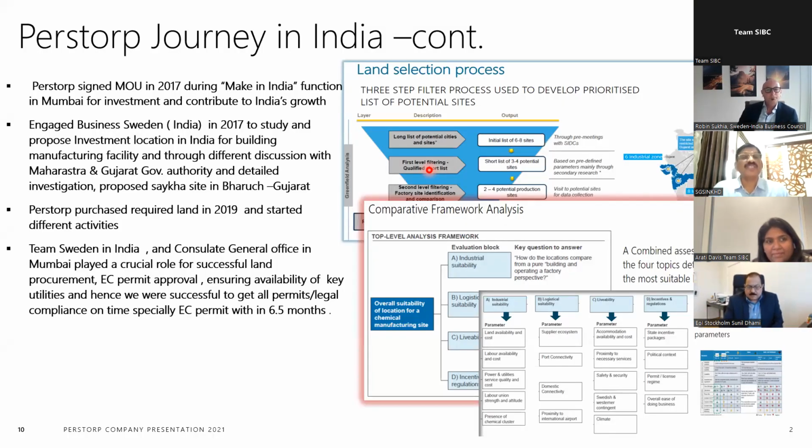So in 2017 there was an MOU, when the Swedish Prime Minister was here in the Make in India program, and our CEO Jan Secker was here too. We signed an MOU to investigate and invest in India. Then in 2017 we engaged Business Sweden in India to study and propose an investment location in India for building a manufacturing facility.